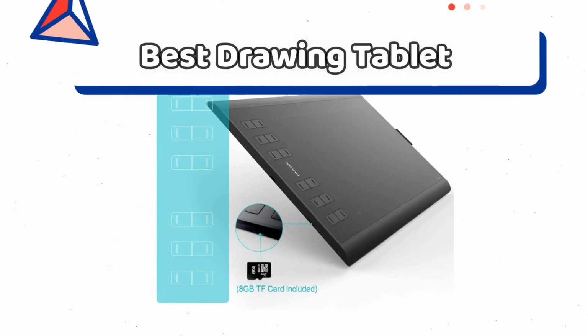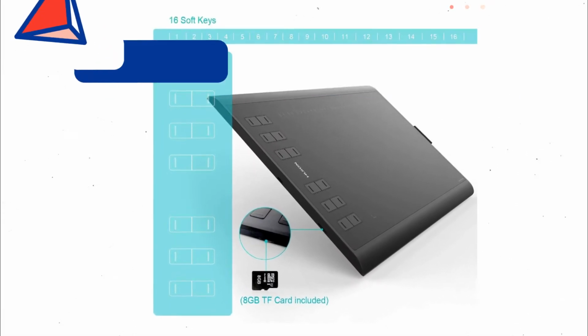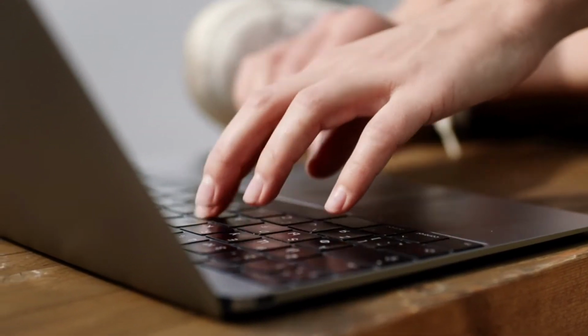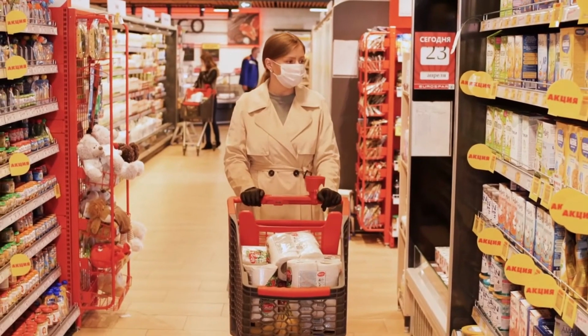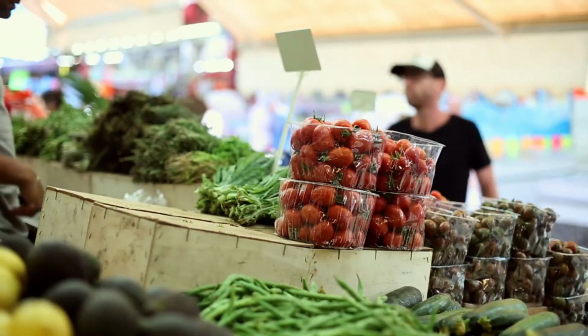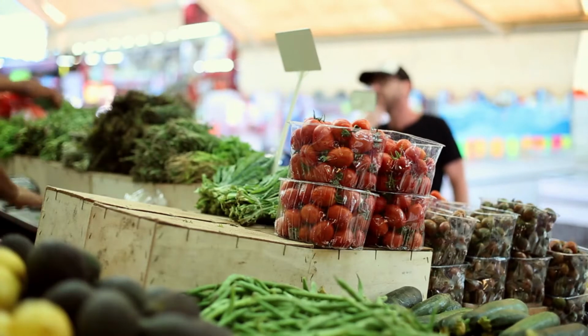Today's review is about the best drawing tablet on the market. We have researched each and every product very carefully, based on customer reviews, price and features of the product. We assure you at all times about the right price and features of the product.